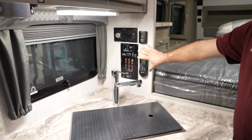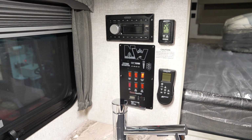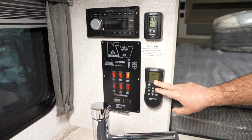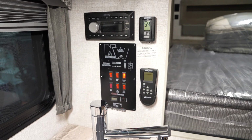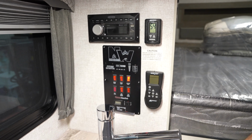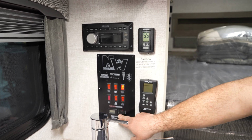On the wall and kind of in the corner next to your sink, you're going to have a few things such as your thermostat. You're going to have your stereo, so that's going to have AM and FM radio as well as Bluetooth for your phone. You're going to have a remote for the Max Air fan. That's actually going to be up in the bed area, but you can control it just with a remote down here. So you can control the fan speed and actually set the temperature so the fan will cycle on and off to maintain a constant temperature in the camper. Lastly, you're going to have your main control panel for the camper, so some light switches, water heater switches, and if you do have the optional generator, you can actually start and stop that from right here.